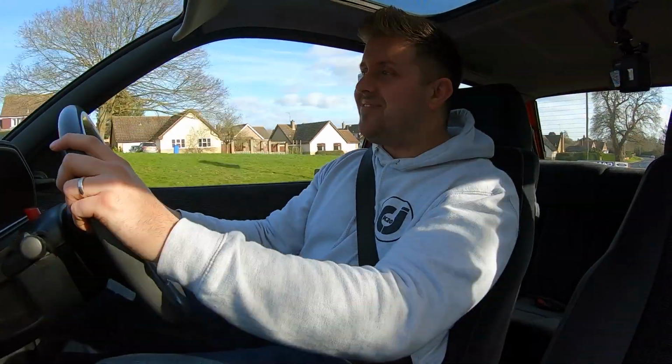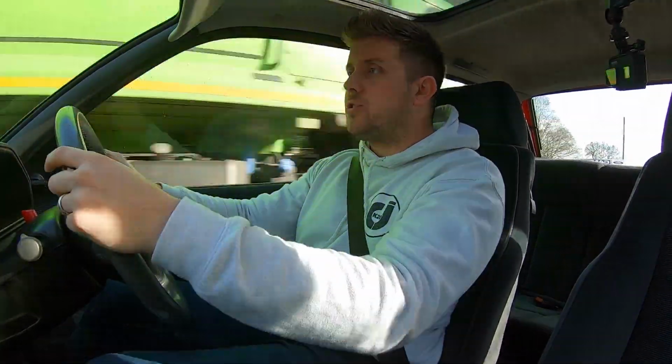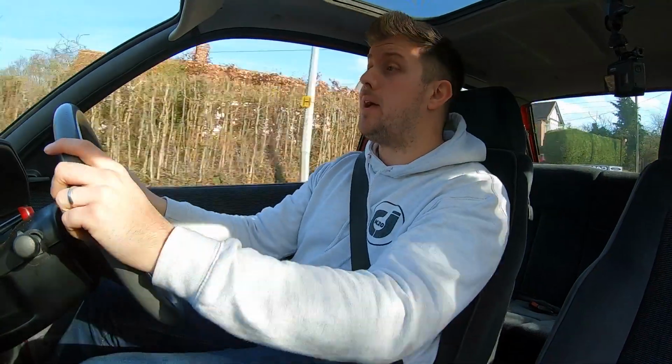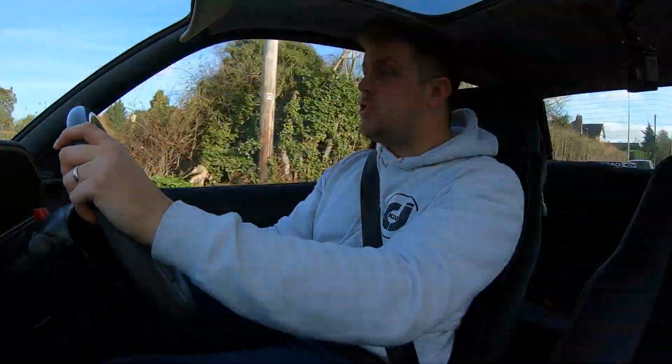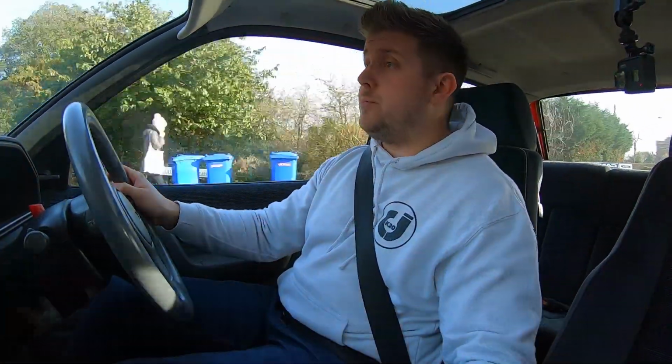Yeah, it loves spinning up. These cars are just rising in value so much. The example that we've got today is worth nearly £11,000, which is crazy to think, really. I think in old money, it's probably more than these things cost brand new.